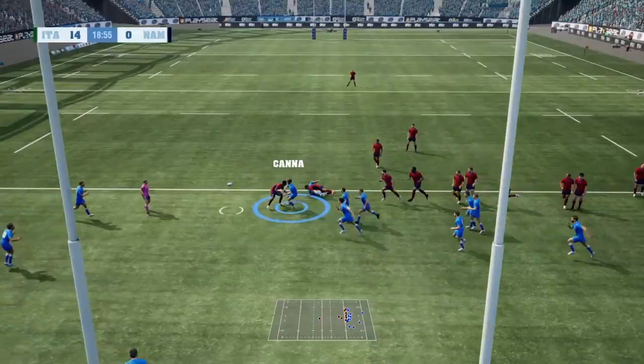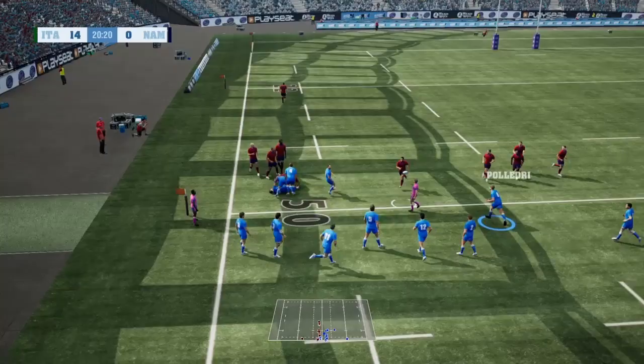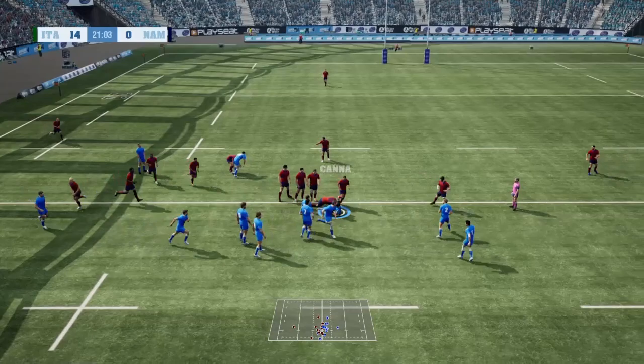Now Corner again, out it goes to Bonnie. Can Bonnie beat the last defender? Makes a good step there. Gets tackled just inside the half of Namibia. Pelledri, brilliant offload to Riccioni. Corner again, gets caught behind the advantage line. Now it's Italy.